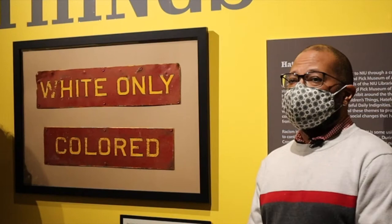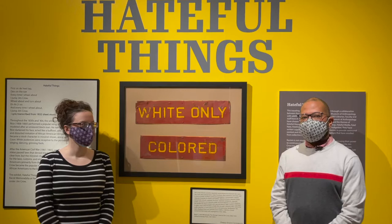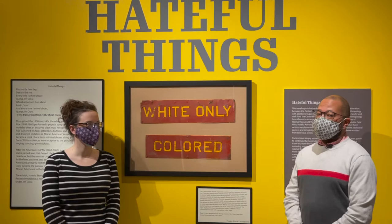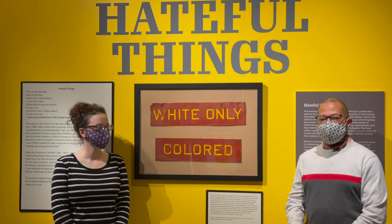As you can see, we have a white only and colored sign. These two signs were iconic images of the Jim Crow era and probably the first thing people think about when they hear the term Jim Crow. These signs were used to demarcate segregationist accommodations. So you would see these in front of grocery stores, in front of restaurants, movie theaters, and even churches sometimes.